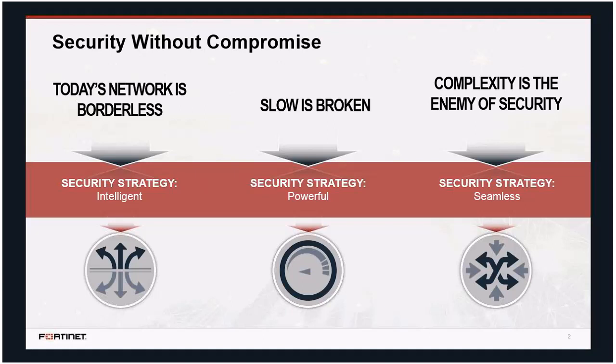In addition to that, we know that slow is broken. There's always been that concept of security versus usability, and it's always been that teeter-totter of, well, if it's going to be secure, it's not going to be usable. Well, that's not the case anymore. We need something that's going to be powerful to give you the best in performance for the price across the board, to give you the speeds and feeds that you need, as well as the security that's requisite for your requirements.